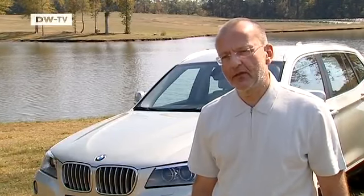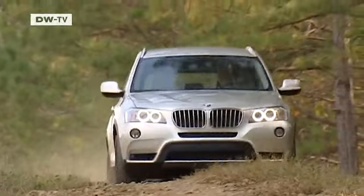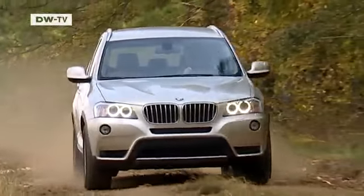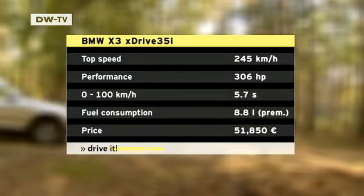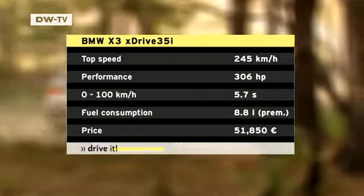The xDrive 20D uses under 6 liters of fuel per 100 kilometers. For the automatic, that means CO2 emissions of just 147 grams per kilometer. Our test vehicle has an xDrive 35i engine with over 300 horsepower. BMW says the average consumption is just under 9 liters per 100 kilometers for this gasoline option. Emissions are also higher, at 204 grams per kilometer.